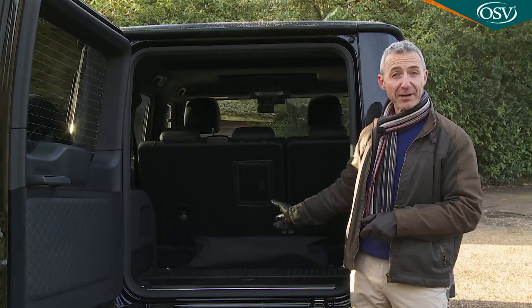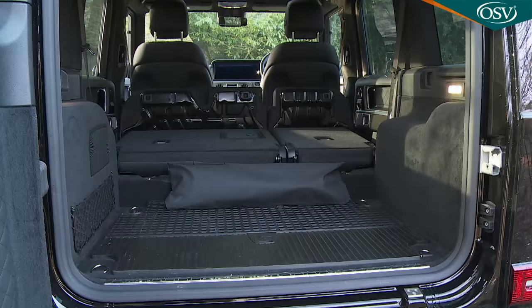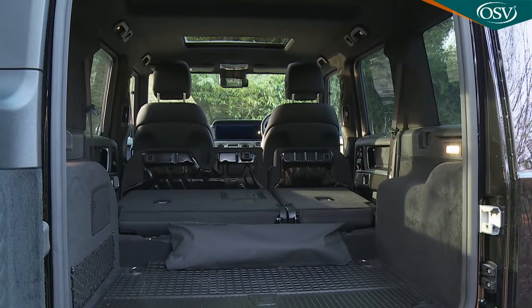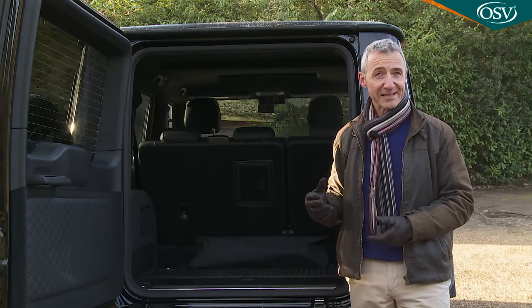You really notice the lack of interior space efficiency when you push forward the 60-40 split-folding backrest, though, where something like a Mercedes GLS would give you 2,300 litres of space in that configuration. G-Class delivers just 1,246 litres, and that's way less than a C-Class estate.